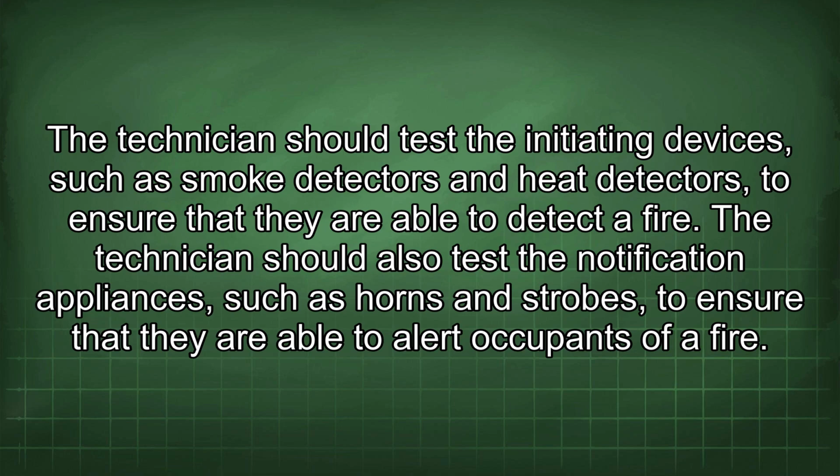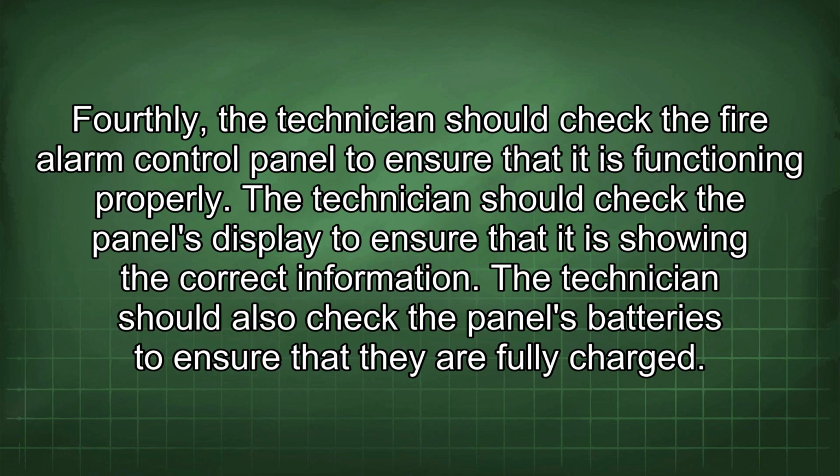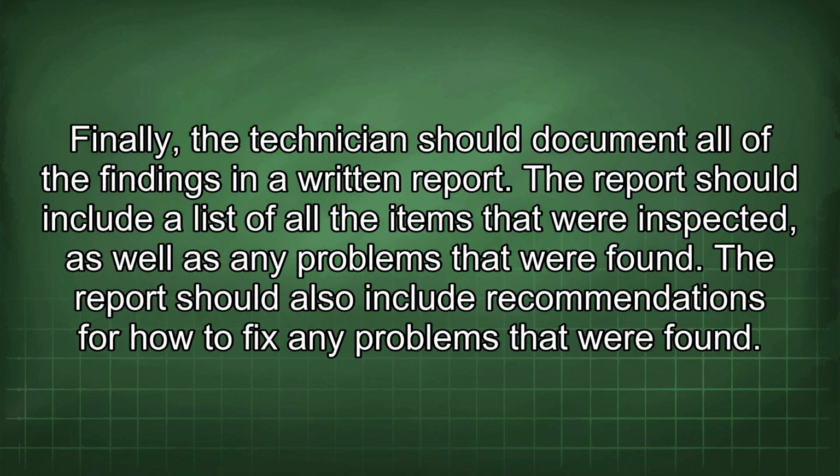The technician should test the initiating devices, such as smoke detectors and heat detectors, to ensure that they are able to detect a fire. The technician should also test the notification appliances, such as horns and strobes, to ensure that they are able to alert occupants of a fire. Fourthly, the technician should check the fire alarm control panel to ensure that it is functioning properly. The technician should check the panel's display to ensure that it is showing the correct information. The technician should also check the panel's batteries to ensure that they are fully charged. Finally, the technician should document all of the findings in a written report. The report should include a list of all the items that were inspected, as well as any problems that were found. The report should also include recommendations for how to fix any problems that were found.